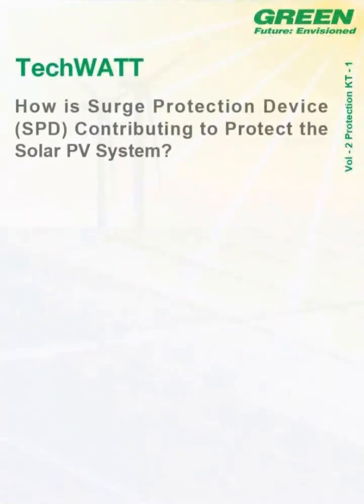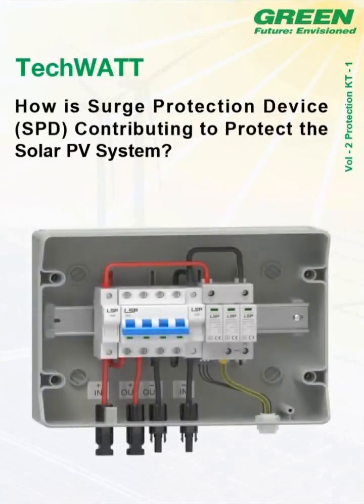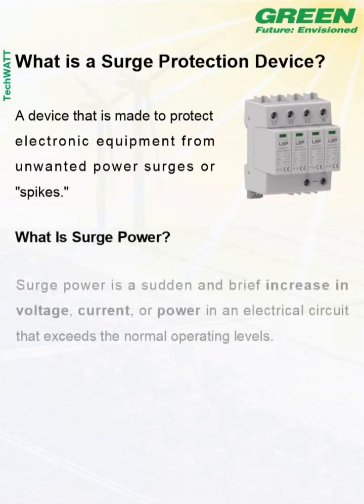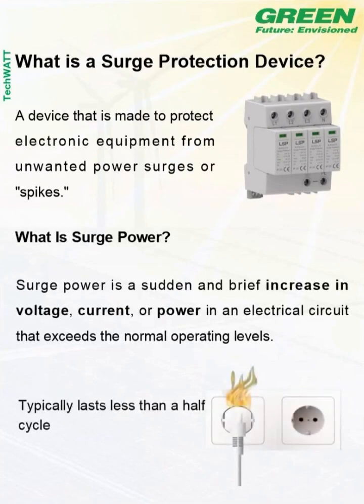How is Surge Protection Device, SPD, contributing to protect the solar PV system? What does the SPD device do? SPD device protects the electronic equipment from any sudden power surge. But what is a surge power? Any sudden increase in voltage, current, or power that is higher than the usual normal operating levels.